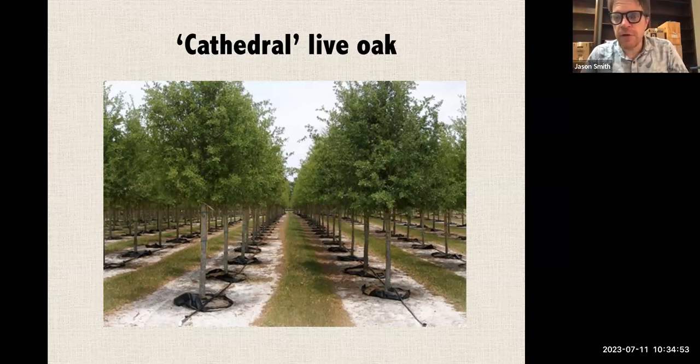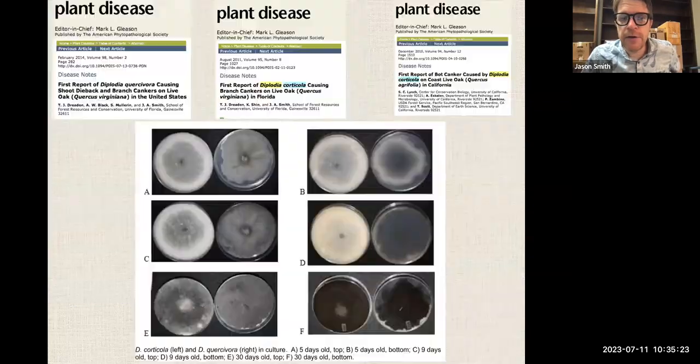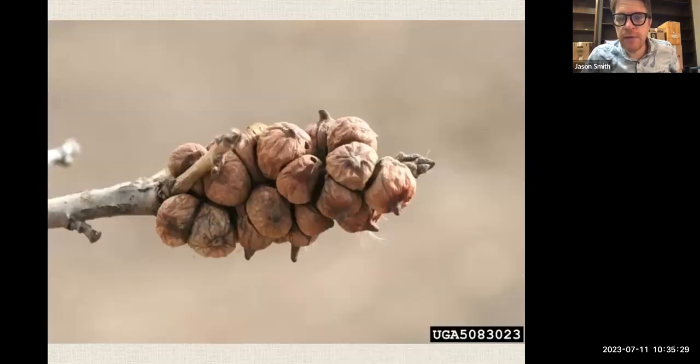And at one point in the nursery trade, this made up something like 70%. This was several years ago, but this made up about 70% of sales of live oaks in Florida. I think it's diversified now, but I think around maybe 2012 or so, that was the case. And we were visiting nurseries around that time that were having major problems due to a combination of gall wasps and Diplodia cankers on them. And this is Diplodia canker here, and again, the details, but Diplodia corticola causes the cankers, and these gall wasps were causing defoliation and tip dieback on the oaks.